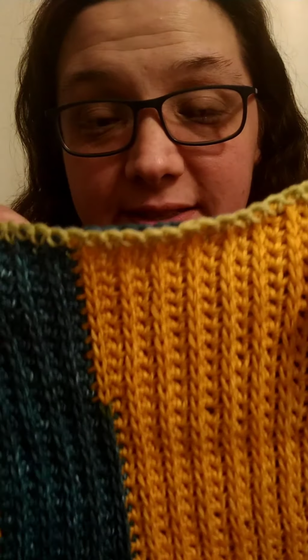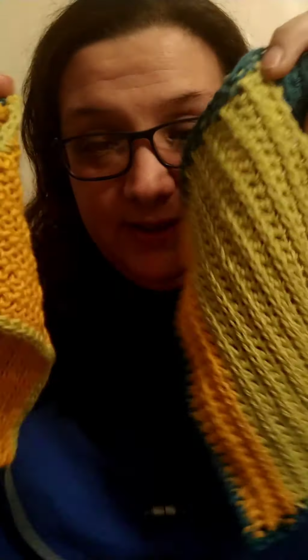So, this is my finished objects. I have 2 wash rags. This I did in what I call the mock knit stitch. It's similar to the camel stitch. It's flat on this side. It's only textured on this. I've seen the camel stitch and I think it's got it on both sides.